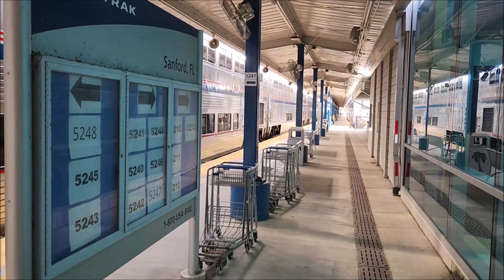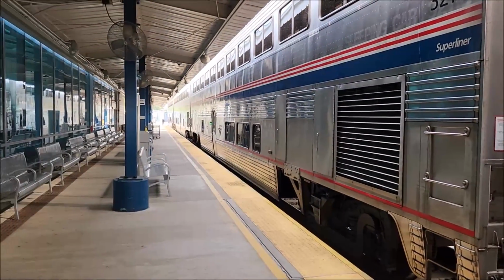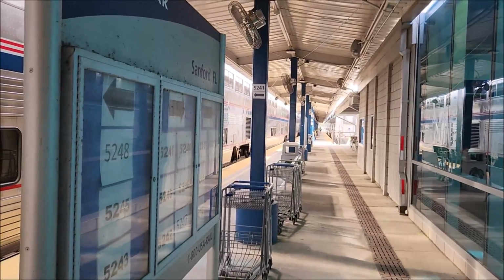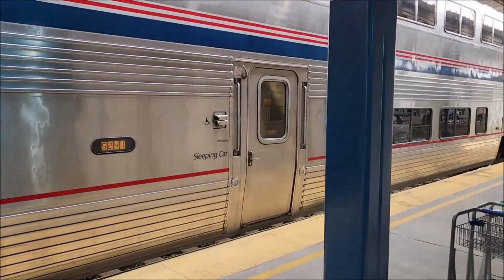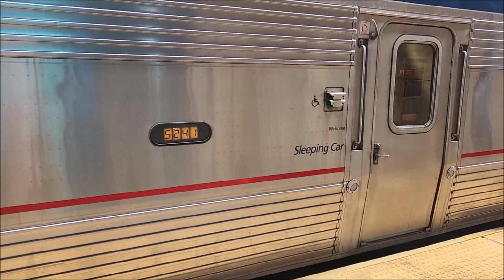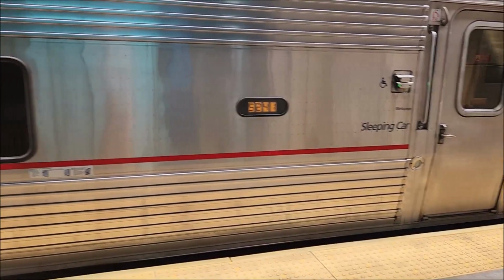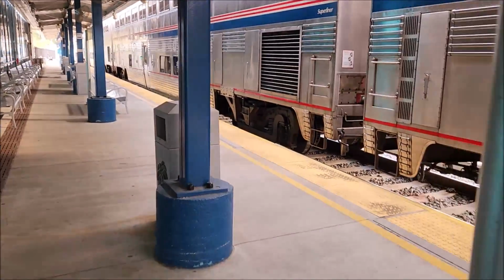Here's what it looks like outside the station down here in Sanford. So the last time we were way down at the end, but this time we're in car 5241, which is right here. I don't know if it'll be that way when we get to Lorton or not, but we're in car 5241 and it's right here. How about that? That's pretty neat.